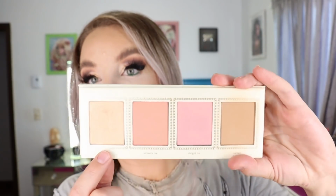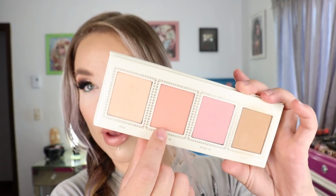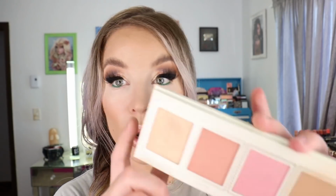And then you've got a highlighter, two blush shades. There's one with a shimmer, which is the pink one in Delight Me, and then Romance Me is kind of a satin, and then this bronze shade in Suntan. So Citrine I know comes in a single of their highlighters, and I've never tried it on my face before, and I thought it looked way too deep, but I've got quite a bit of color for me. So this Citrine highlighter that I have on today actually works out really good with a more tan on my skin, so I really like it.